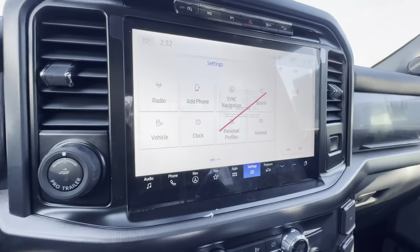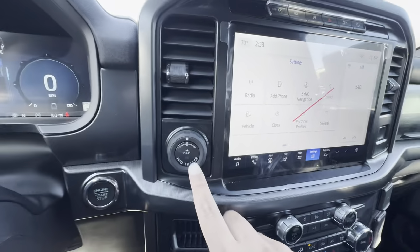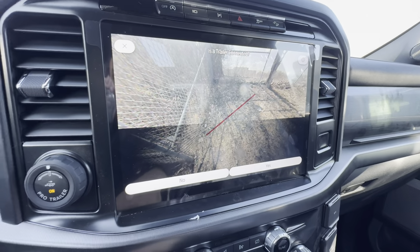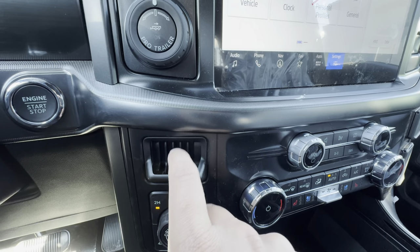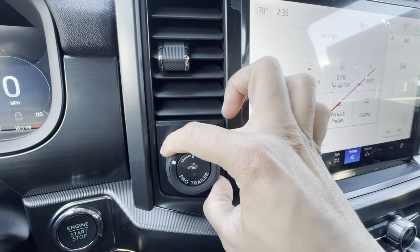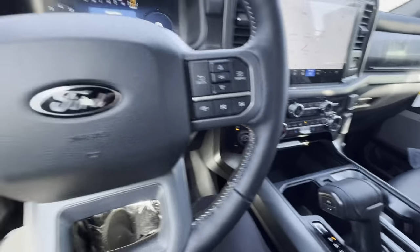All right, so once again, Sync 4, you got the navigation audio, and you also have Pro Trailer Assist. Hit the button, and then it can help you initially get connected to your trailer, just like that. And then this one does not have the trailer brake sensitivity. It does not have it, unfortunately. It just has a coin tray, but at least you have the Pro Trailer Assist.